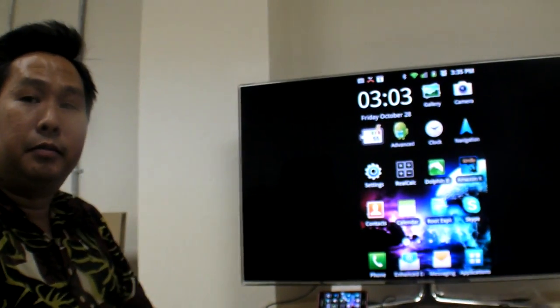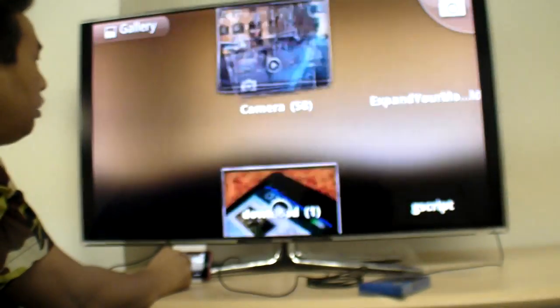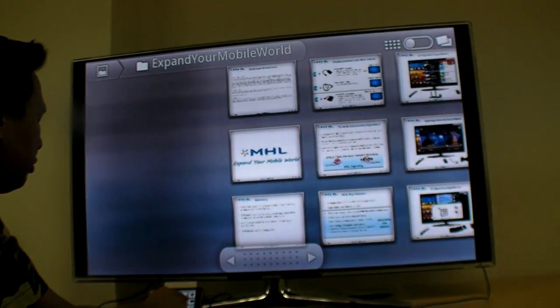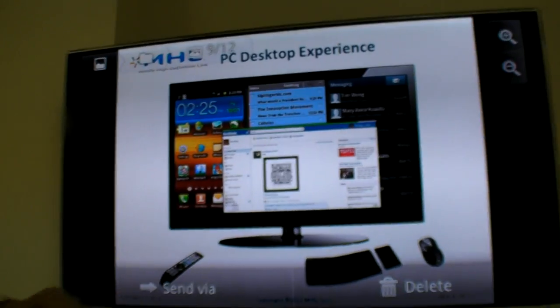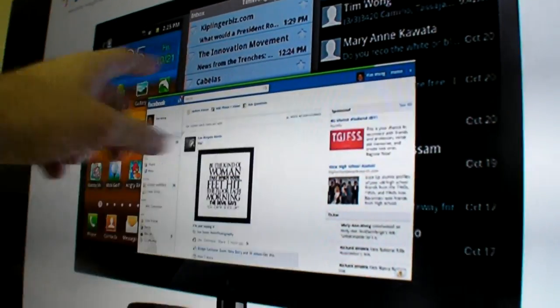Did you have a presentation showing that? Yeah. That's actually one of the things I'm trying to get application companies and Android developers to start embracing: let's have an actual PC desktop. And three things at the same time, plus another thing even on top?